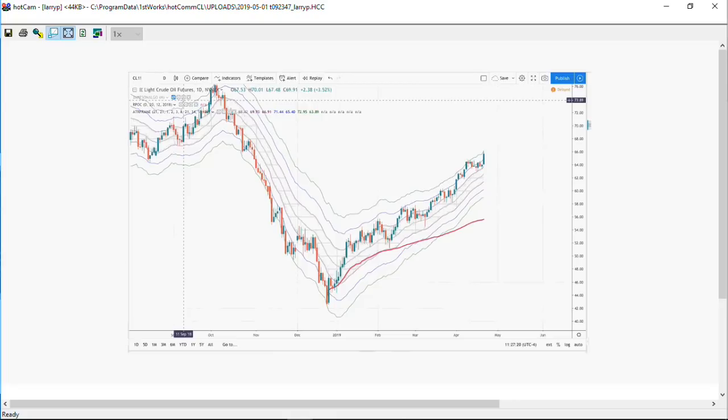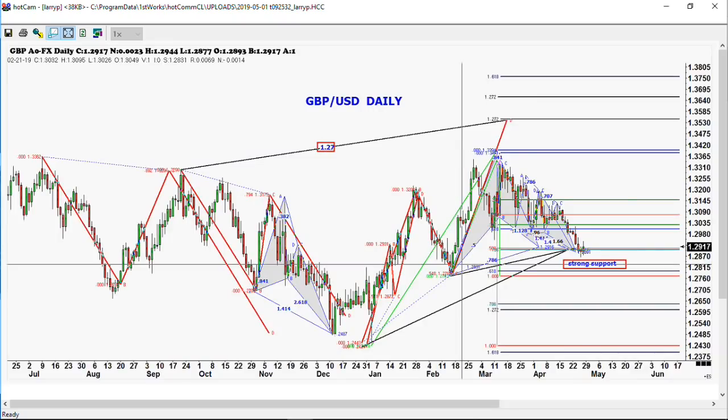Okay, the next one that I wanted to cover, of course, is the British pound, because we're having a big move here. We talked about buying this several, well, it's been well over a week or so now. Now we're trading up near 131 already, folks. This is up well over $1,000 now, so you certainly want to lock in some profits at that level.